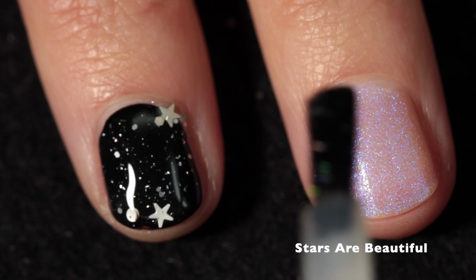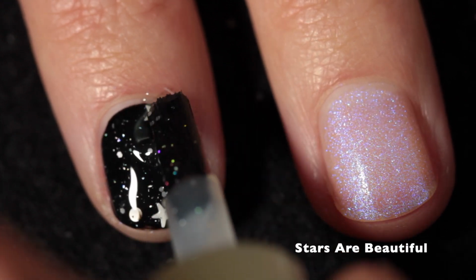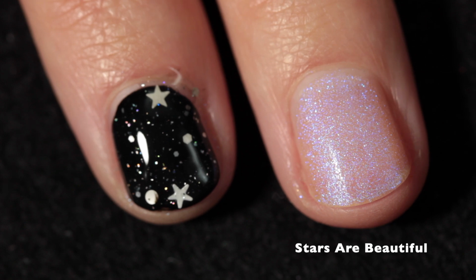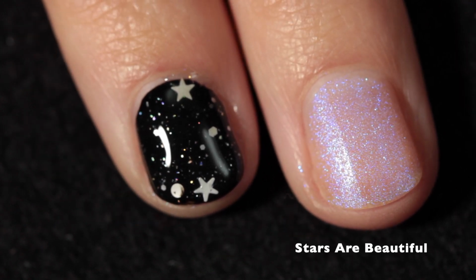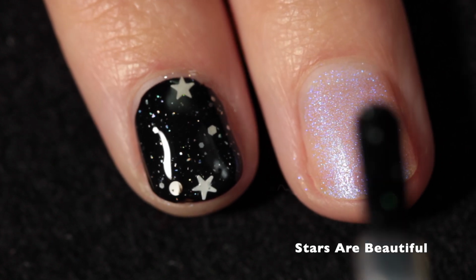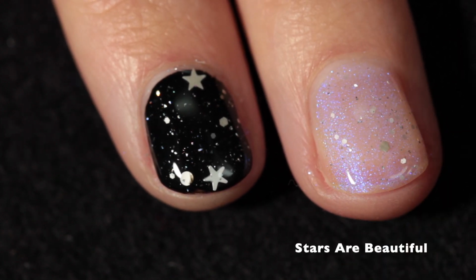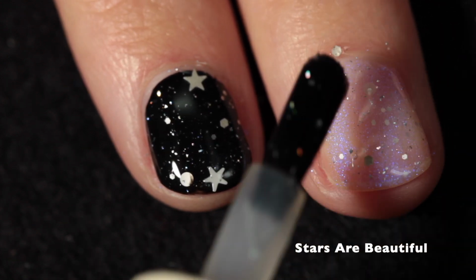So I'm showing it over black, and that really lets the holo flake show off. This is described as a clear base with holographic flakes and a mix of white satin and gray matte mini star glitters. And then on my middle finger, I'm actually showing it over another by Dany Vianna Polish, Blue Morpho Butterfly, which was from their Gossamer Wings collection, I believe from May.